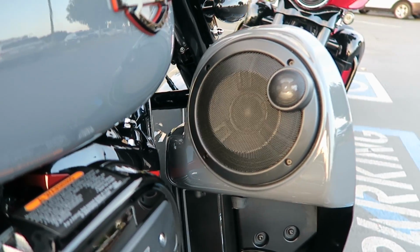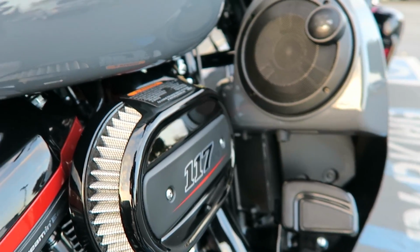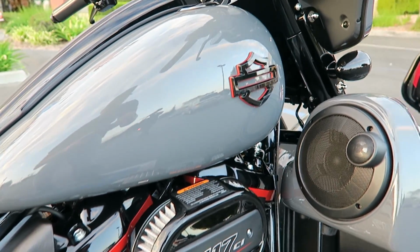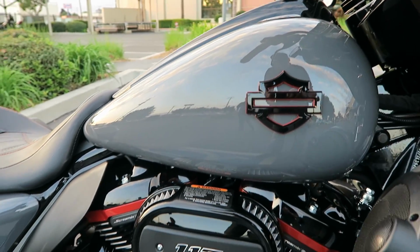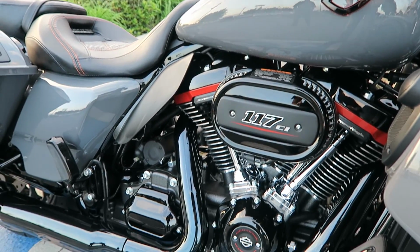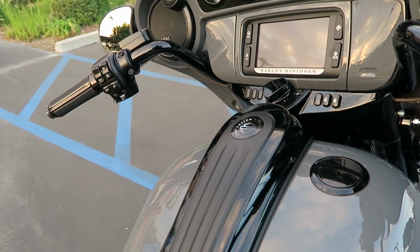So here's a shot of the speakers. The third major change or upgrade they did to the Street Glide this year is they added an additional 2 speakers. So this bike has a total of 6 speakers with 3 amps, a total of 900 watts and 150 watts per channel per speaker.